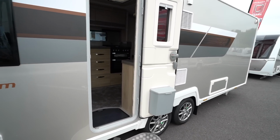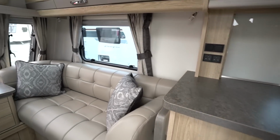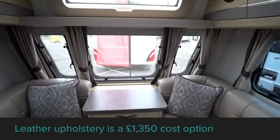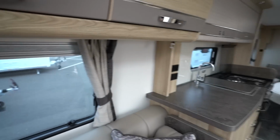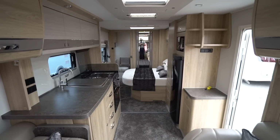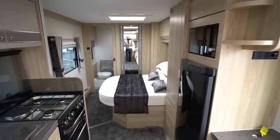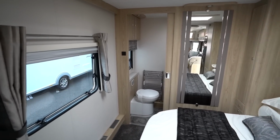Most of the improvements for the 2019 season are cosmetic, and this one has been fitted with the option of leather upholstery. Very smart. As ever, I'll give you a walk through. And you can see there behind the bed is that full length opportunity. I shall continue around and take you through to the washroom before we go into a little more detail.